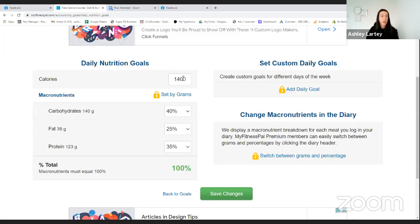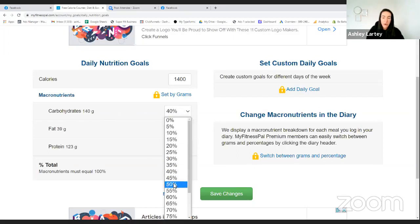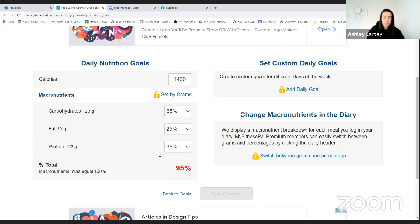So around 1,400 calories is where women need to sit to drop body fat, make sure they're feeling full and satisfied, and have good energy. Now you set your carbs, fats and protein to make 100%. Normally it sets carbs at 50% and then the rest. For us, the carbs are going to be around 35%, protein is going to go up to 40%, and fat is at 25%. Those are the percentages of calories, so out of 1,400 calories, this is the split that comes from protein, fats and carbs.